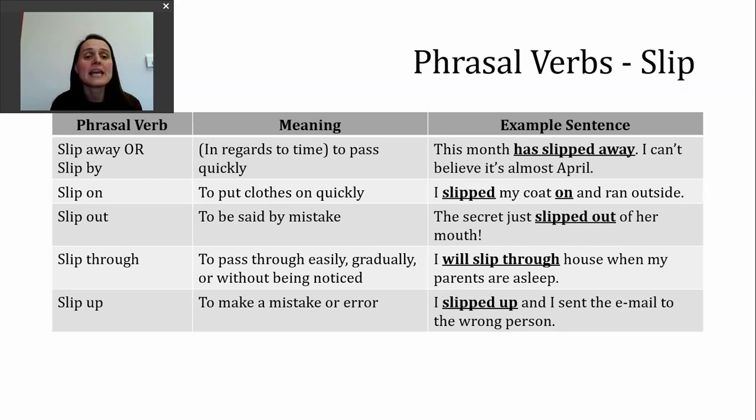A third phrasal verb is to slip out. And that is when you say something by mistake. And the best way or most frequent way you'll hear this meaning used is when you're supposed to be keeping a secret and it slips out. So that's my example sentence. The secret just slipped out of her mouth.